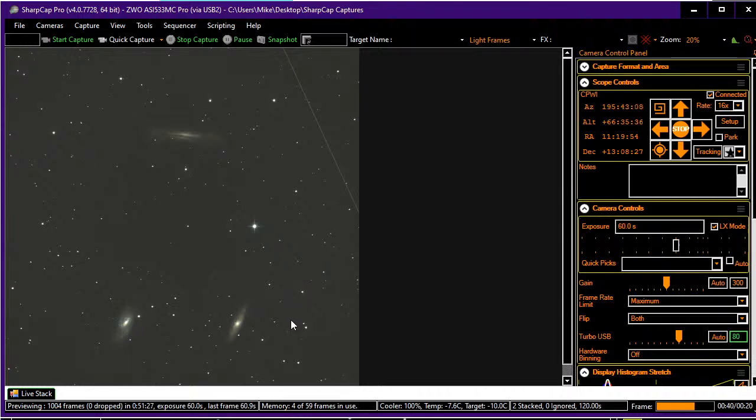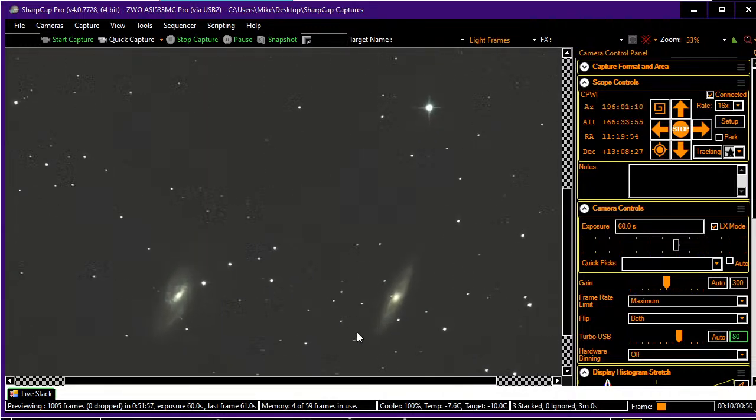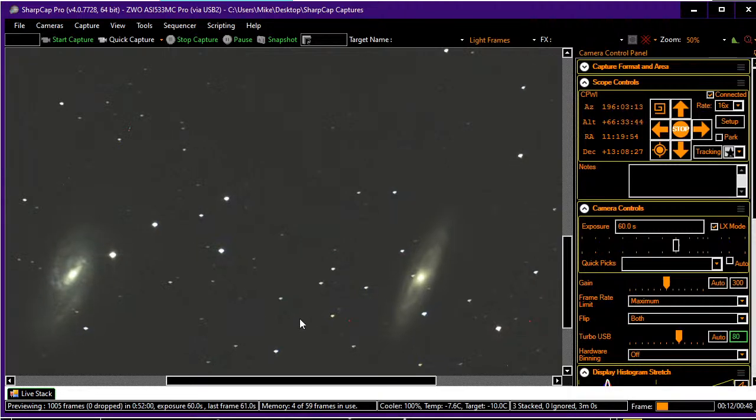As always, galaxies are better with the mono camera in terms of contrast and sharpness and detail, but color offers some pretty fun stuff too. You can see we've been photobombed by a satellite here. And here's 65 and 66 galaxies here.